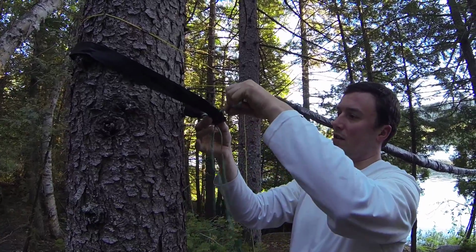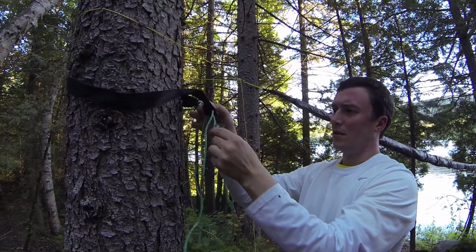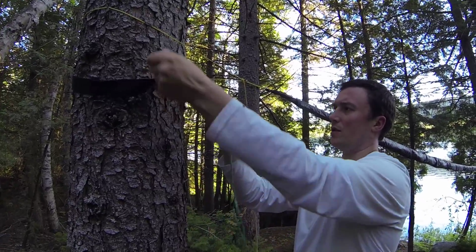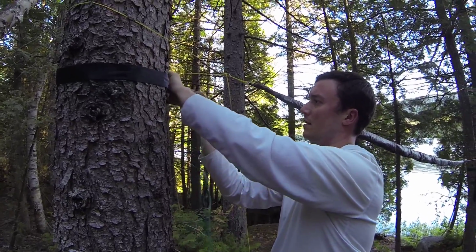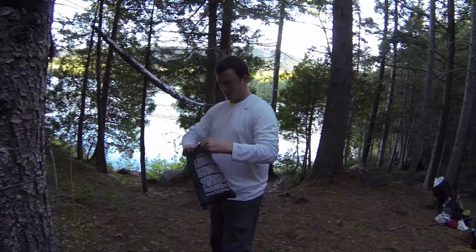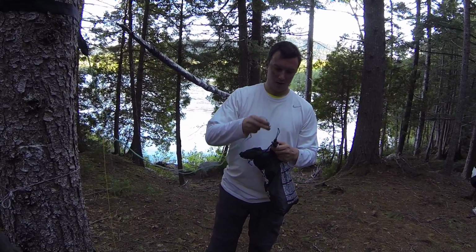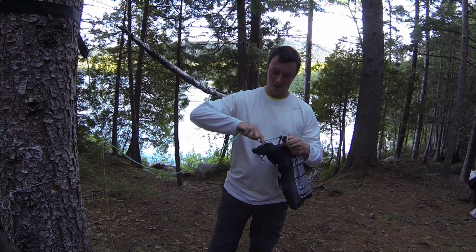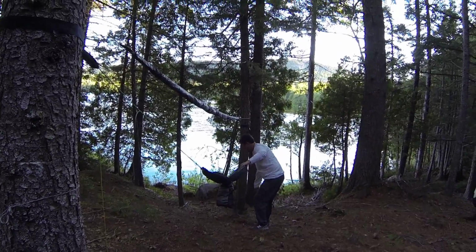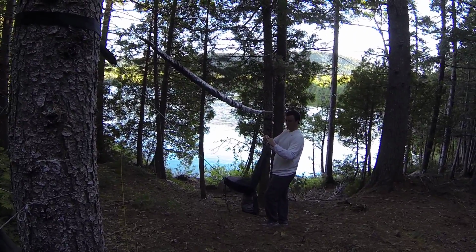So we just thread this guy through here. Another little titanium Dutch hook on the end. This was, from the best I could tell, the lightest suspension he had on his site. But it's also very adjustable. And we throw one hook on here. Another here.